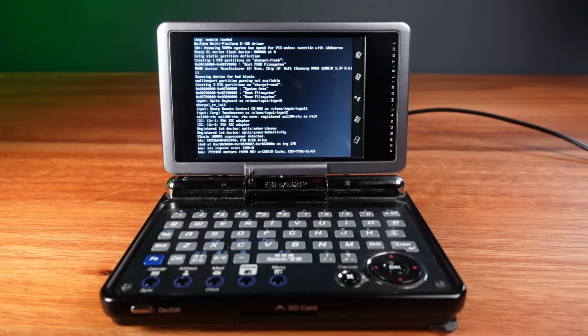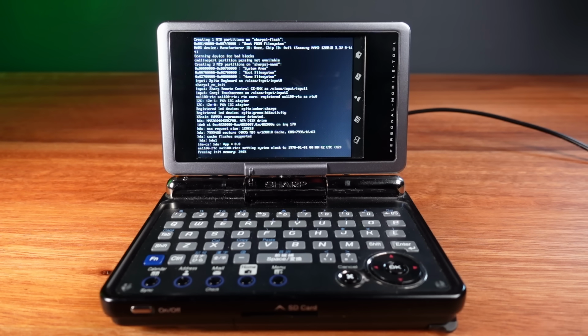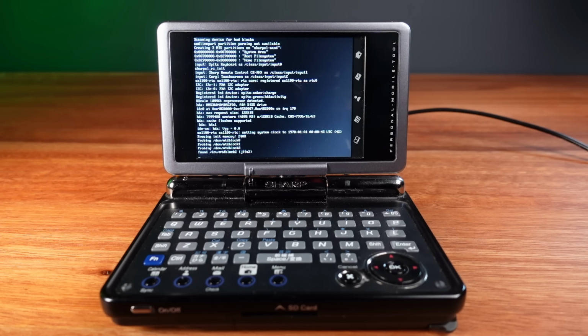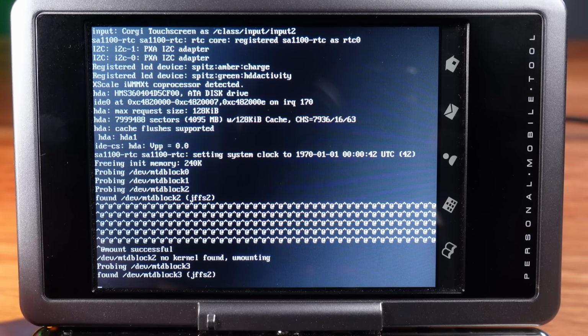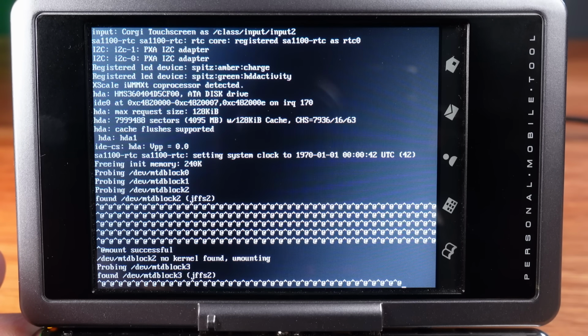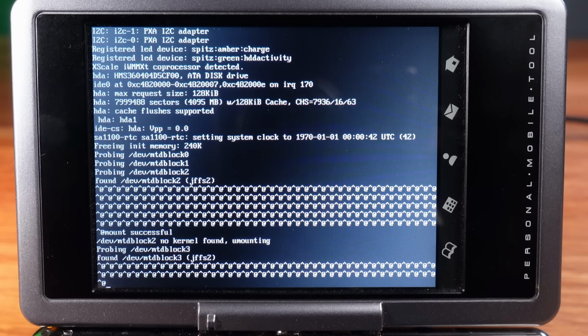Now, I'd love to show this working, but it's faulty and it stops during startup. It looks like it has some sort of drive error while it's booting up. And I knew this was the case when I bought it because sometimes I buy interesting but faulty devices. And if I can fix this, then I found a bargain.